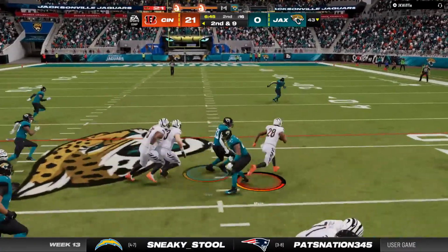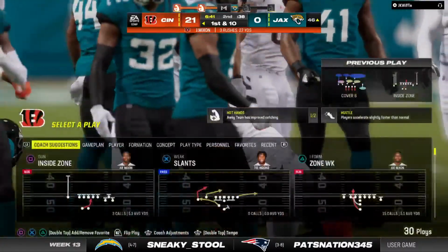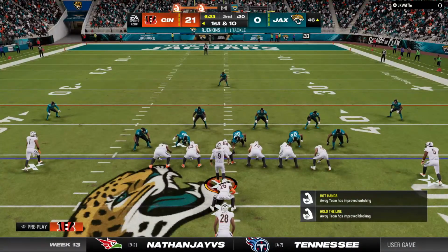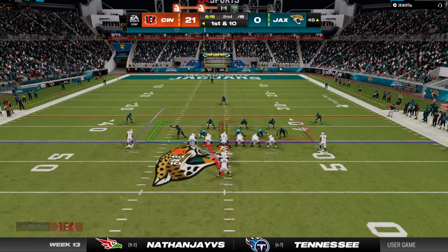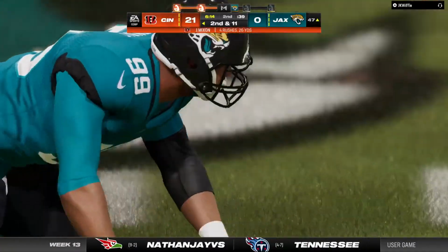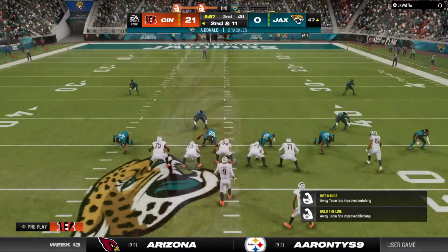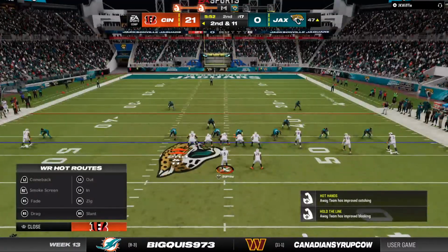Back to Mixon on 2nd down. And a pretty good burst there as he'll get this across midfield and down to the 46. 12 yards that time and a Cincinnati 1st down. Here we go. 1st down, Bengals. Again, it's Mixon. And after the good gain last play, this time he's going to be stopped behind the line of scrimmage. He'll lose a yard there, and it's 2nd and 11 at the Jaguars' 47-yard line.